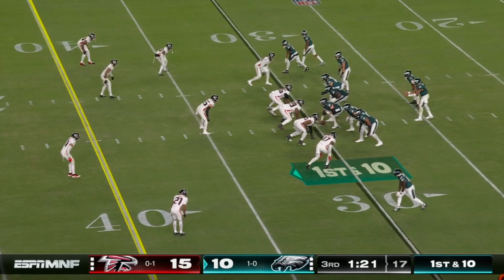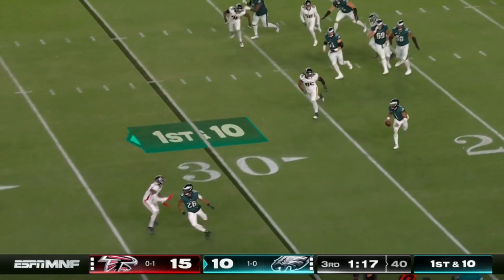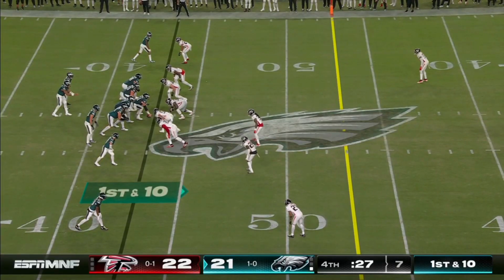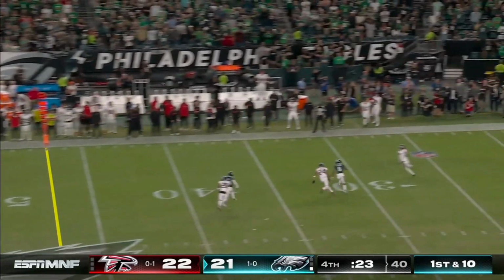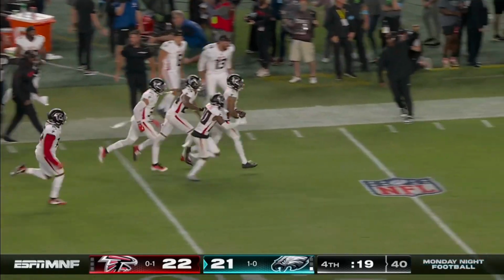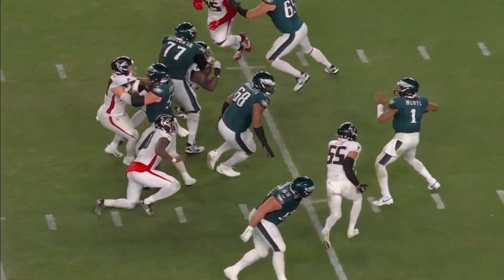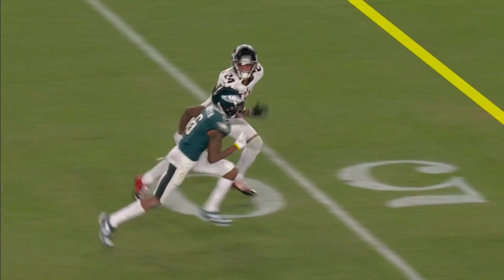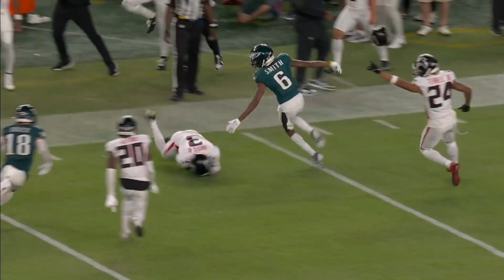Grew up baling hay on his family's cattle ranch, Beatrice, Nebraska, using that natural strength to secure the puck. Hurts gets hit as he throws and intercepted. Picked off by Jesse Bates. Well, they rushed 5, Joe, which they had not shown much of in this ball game, but they bring 5 knowing they need to make a play, get the ball out of Hurts' hands immediately. Bates, he's working that way over the top and right there then to make the interception.